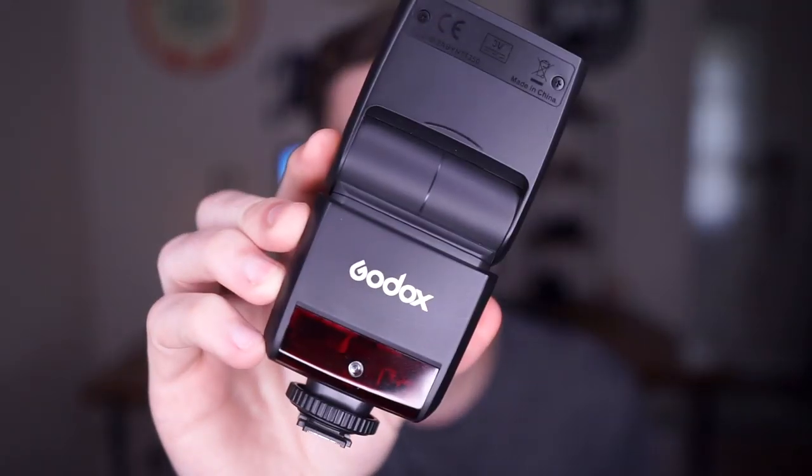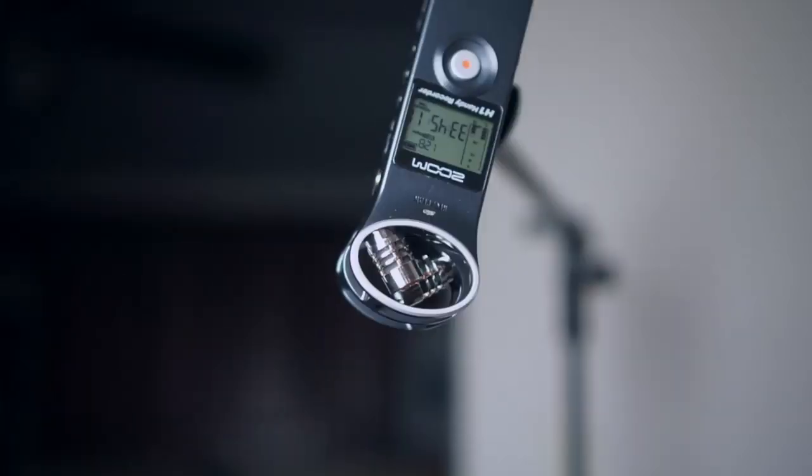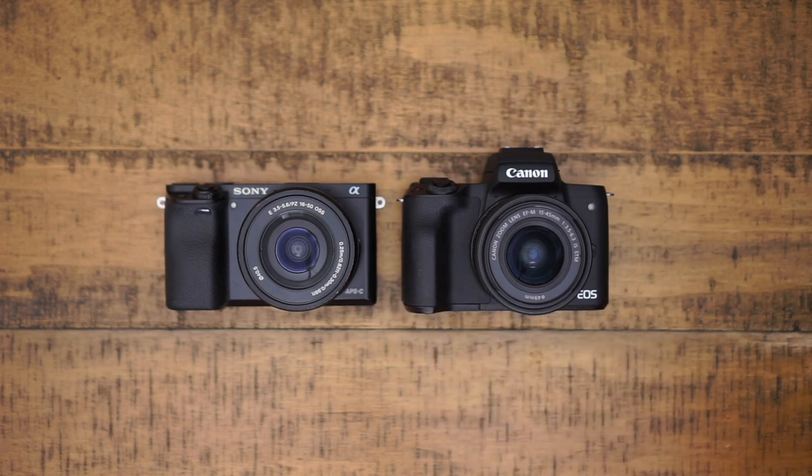Today, I am making a long-awaited video of the Sony a6000 versus the Canon M50. This is more or less going to be a buyer's guide on why you should either buy the a6000 or why you should buy the Canon M50.